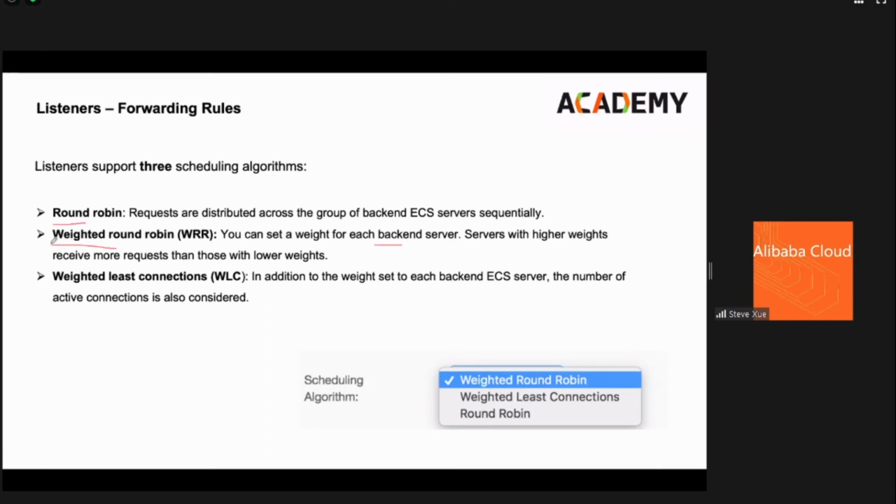So we give you a capability called weighted round robin, which means you still do the round robin, but you will always give the bigger, more powerful one more workload based on the weight. So every ECS is assigned a weight number. The bigger the weight compared to others, the more load it gets, okay?